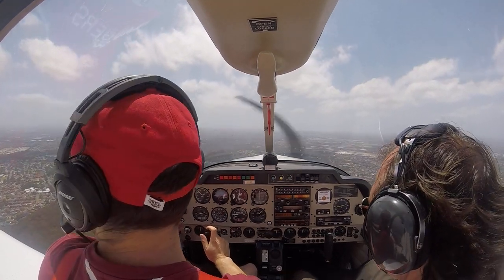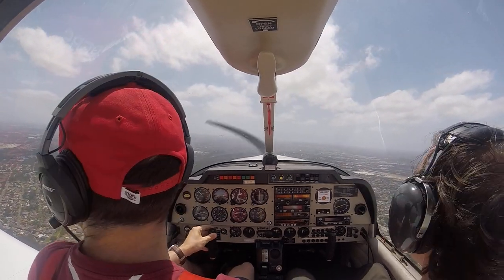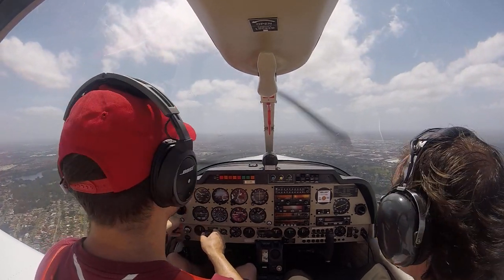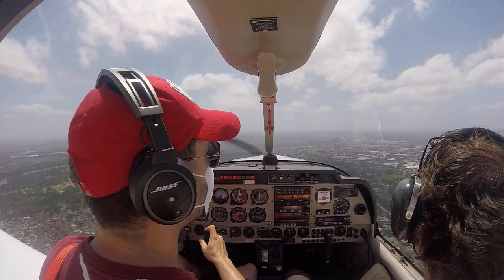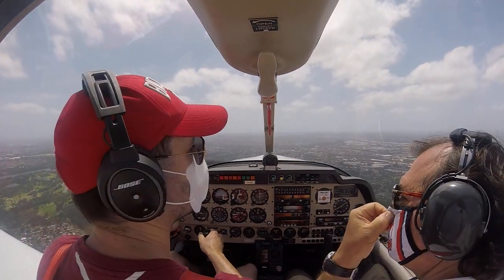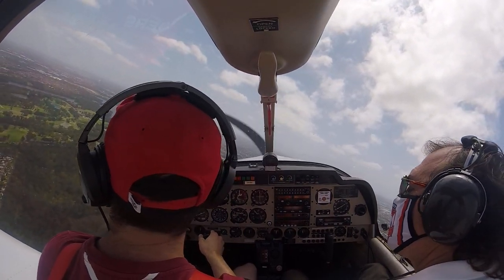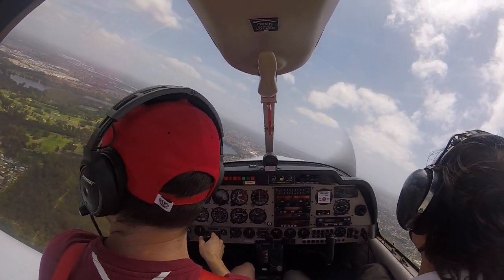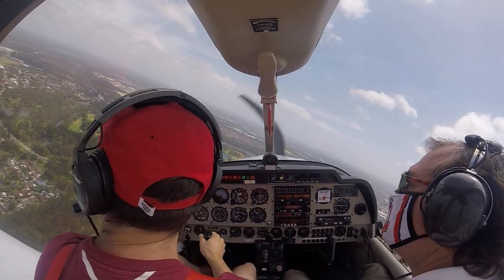India Sierra November, late downwind. India Sierra November, traffic is a Piper on base for the middle runway. Looking for traffic, India Sierra November. Jim? Oh, there. Traffic in sight, India Sierra November.